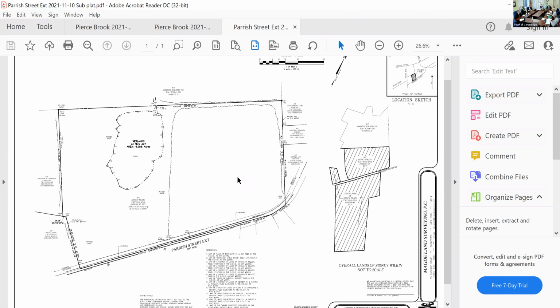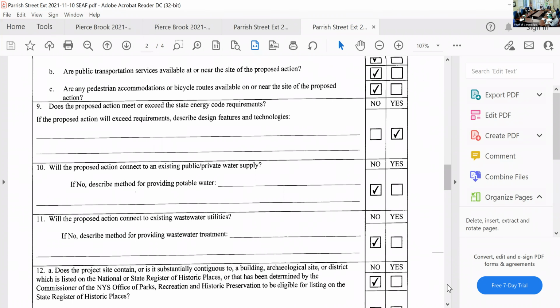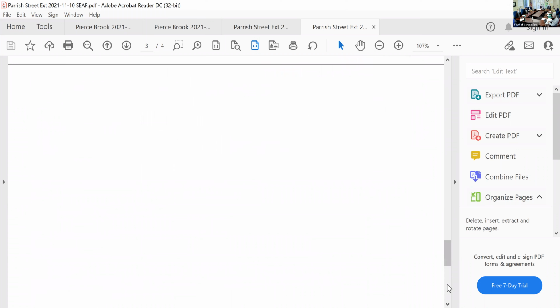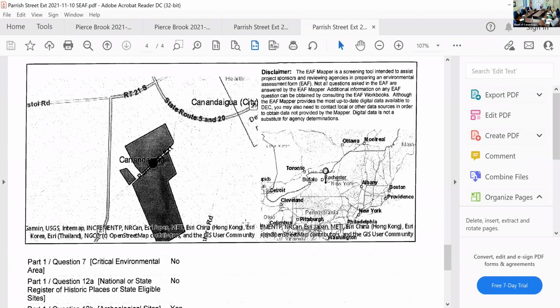And then on SEQRA part one, I don't know that this matters, but the EAF mapper does not match the new subdivision application that you're making. It still has the other little finger piece on it, on the very bottom. So maybe that should at least be noted. It probably doesn't really impact the EAF part one, but you're right, Doug, we should at least identify that that's not part of this. Yeah, they have the old tax map layers. How often is that updated?